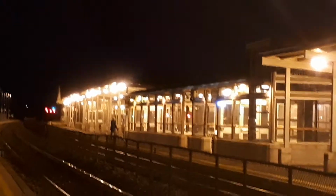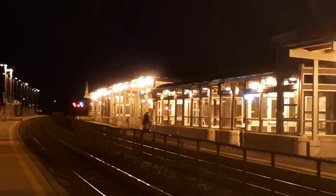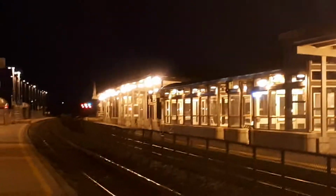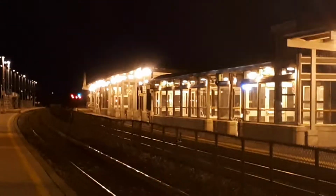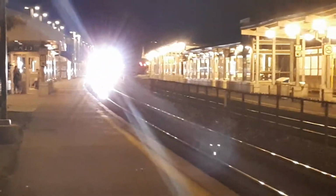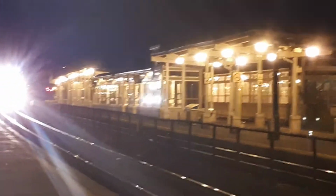Green light, eastbound. Oh, the perfect meet. See if we can get one for the next two trains. And we have a Via train coming in. And it's moving pretty fast, actually.